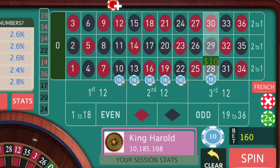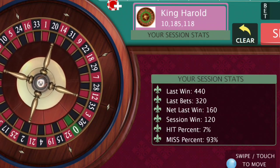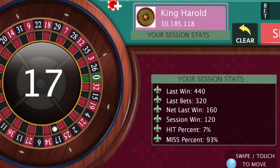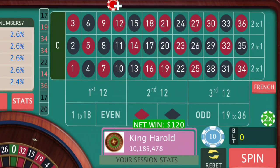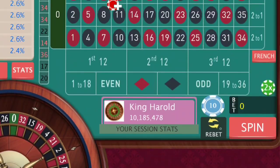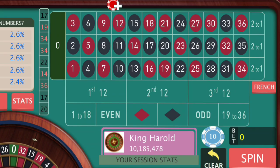I always think if you lose 2 and then you go all the way back down to $10, you should just quit for the day. That's one way to look at it. We're up $120. We're going with a $30 bet now. And that's a 17. That's a winner of $120. So we're up $240. And so we're starting on 13th Street with $20 bets.